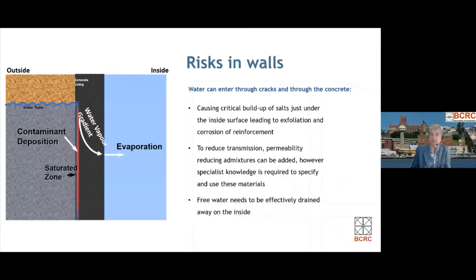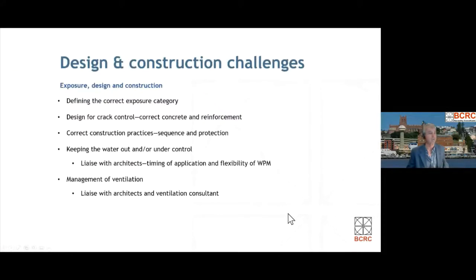What detailing do we have for the waterproofing membrane to accommodate the movements that will take place inevitably? What sort of membrane do we specify? There's large differences between the flexibility of membranes. And so this is a real area that we just can't leave someone to treat it as if this is a bathroom somewhere. Even there, of course, we get bathrooms in buildings wrong a lot, but this is a really expensive problem to solve. So we need to work with the design team to get it right.